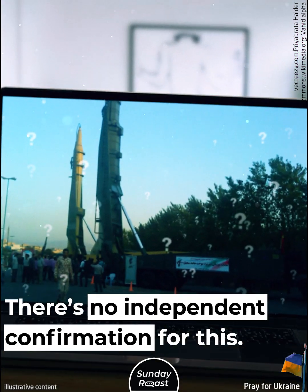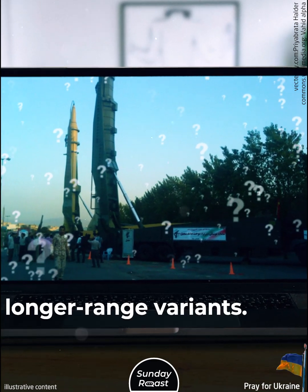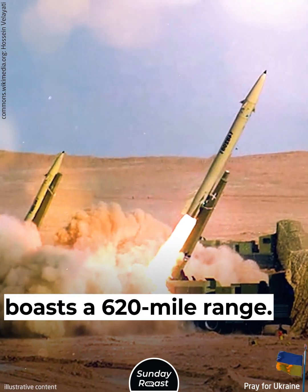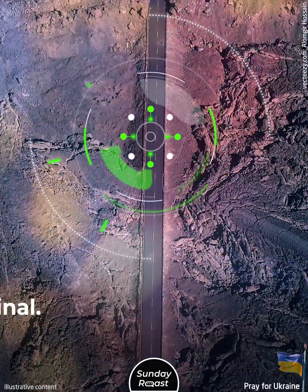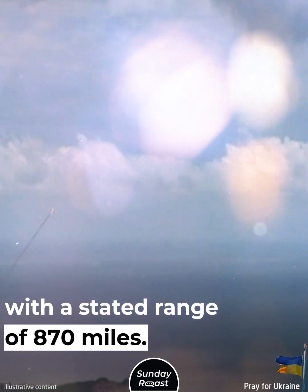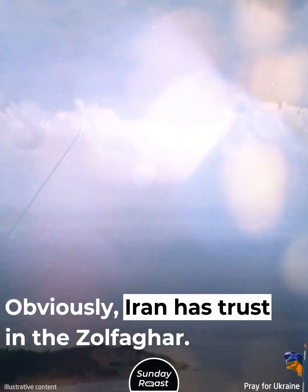There's no independent confirmation for this, but Iran has already developed new, longer-range variants. The Desful, unveiled in 2019, boasts a 620-mile range. The Zulfiqar Basir adds an optical seeker to the original, but its range is the same. The most recent version is the Qasim, with a stated range of 870 miles. Obviously, Iran has trust in the Zulfiqar.